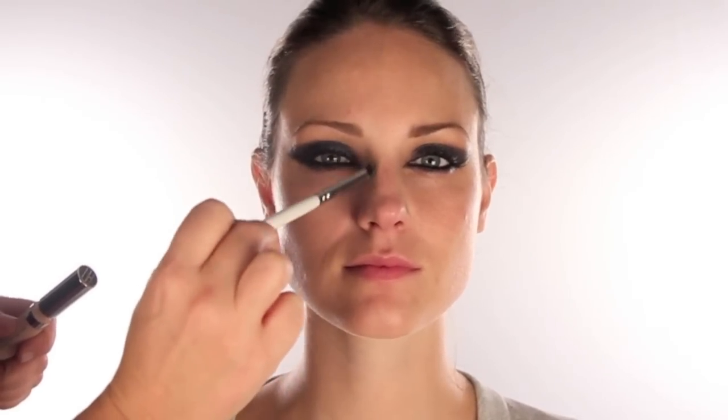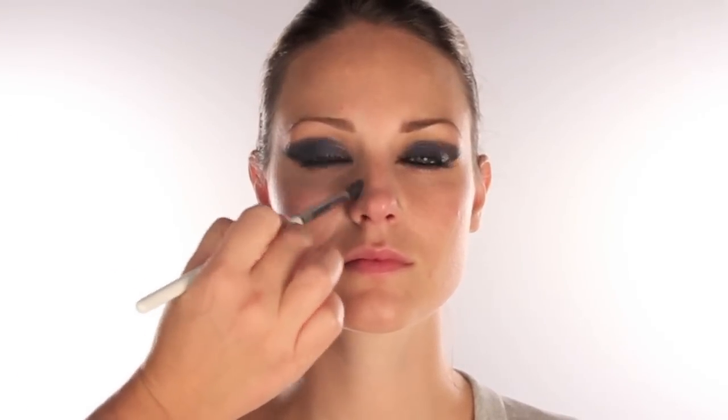Clinique concealer, line smoothing concealer, light, which I think might even be what I used on you last time. I'm not sure. A little bit of Tom Ford Shade and Illuminate in number 1, which I'm still getting to know a little bit.